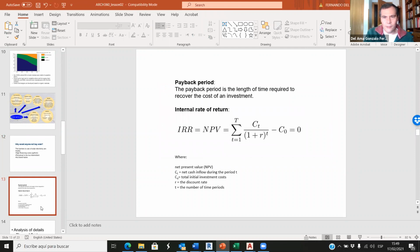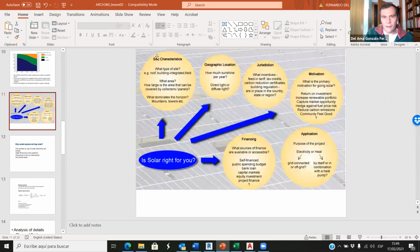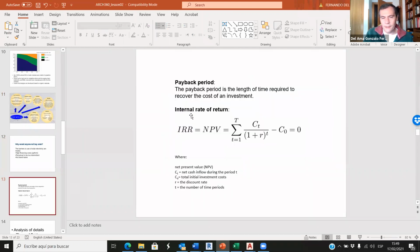And we will study something about this. So this is the payback period. As you see, if we are on the right side, with the right geographic location, with laws that encourage people to do this, we need to talk about finance. And this is a formula that we need to understand. This is the internal rate of return, and it has to do with the net present value. If we make an investment today, what will be the value of that investment in 10 years, 20 years, 50 years? We need to know about this.